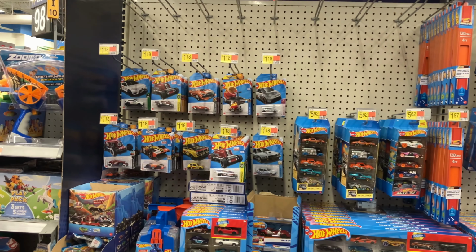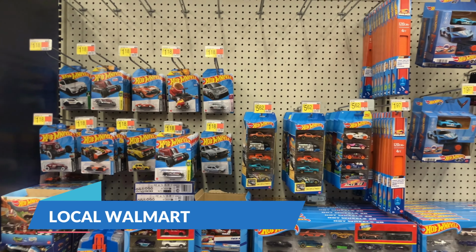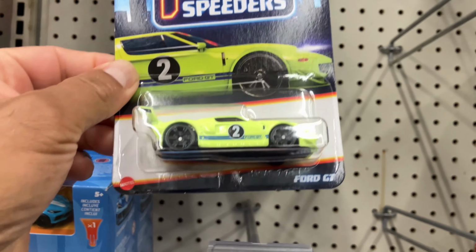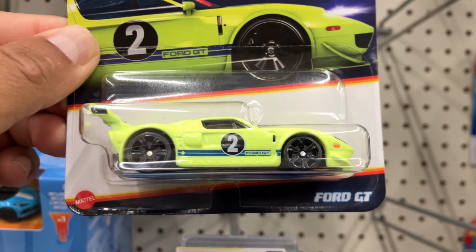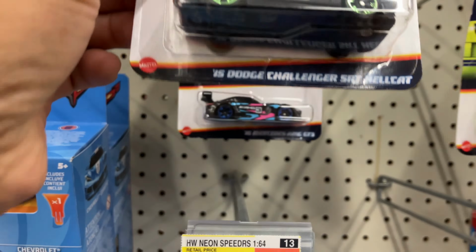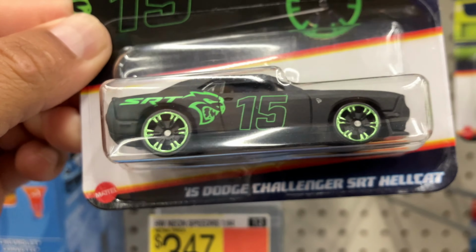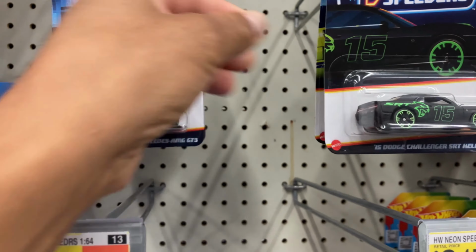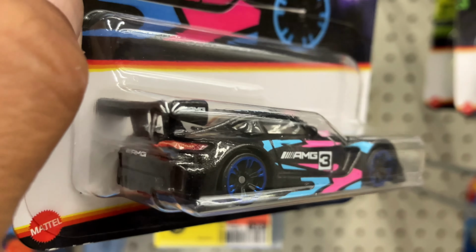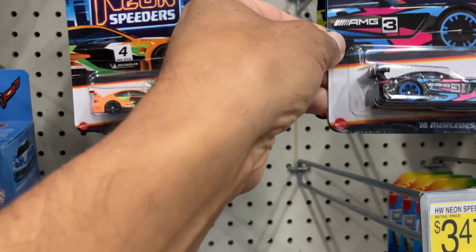All right, guys, we are inside. And look at the pegs. The pegs are empty. But I noticed something very cool. They got the new neon speeders. Awesome. All right, so this is 3 out of 8. The RG4 GT. Beautiful casting. Next one, we got the Dodge Challenger. The paint job is kind of strange on this one. Pretty cool. So this is 6 out of 8. Next, we got the Mercedes AMG GT3. What a beautiful car. Look at that. Nice. So this is 5 out of 8.